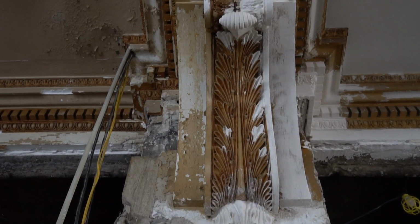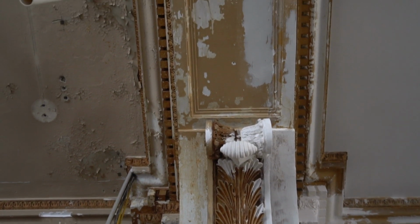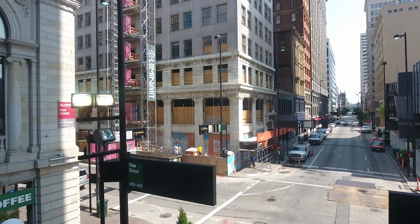Favorite feature of this building has got to be the ornate ceilings on the second floor. From where they were, from the years of just getting damaged and kind of beaten up through multiple renovations, to where they're being brought back by Valley is pretty incredible. I think that's going to be a highlight, and you know, I welcome everyone to come and check out the first and second floor when we're done, and have a drink.